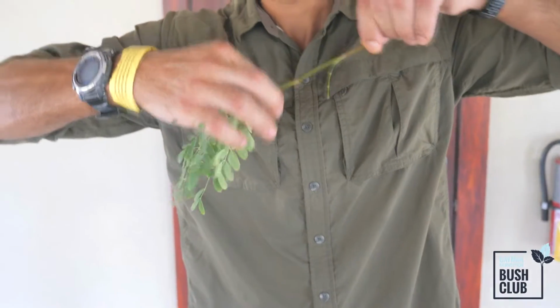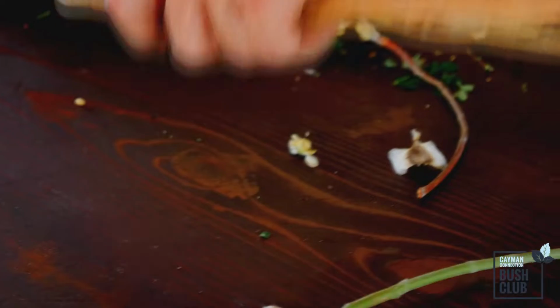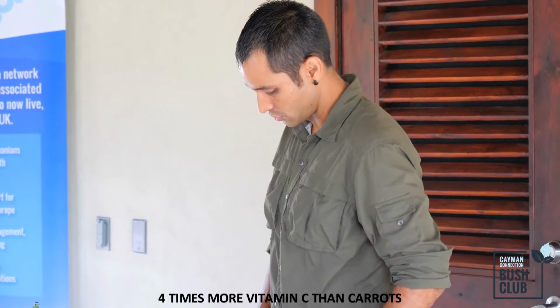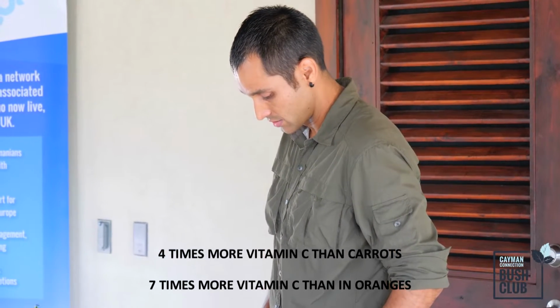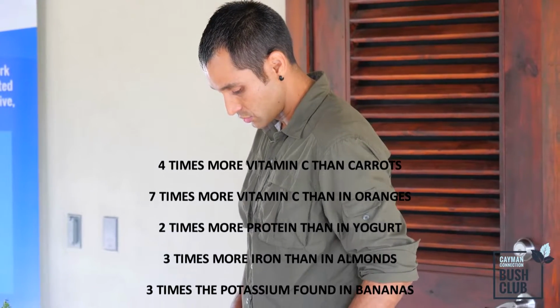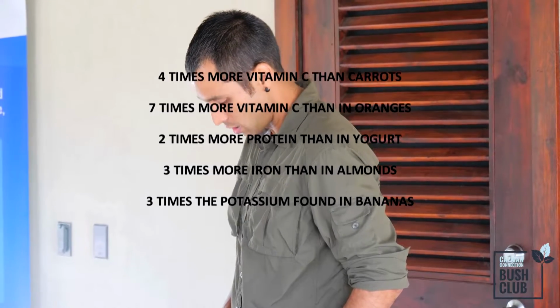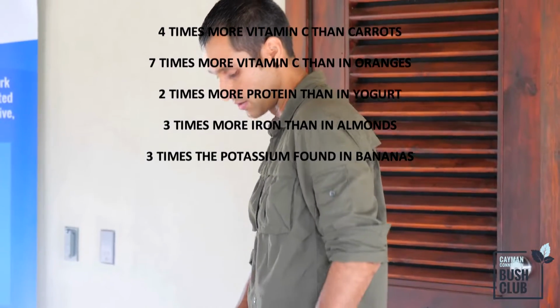Moringa is one of my favorites, so I've been working with moringa for almost 10 years now. It's so easy to use, and gram for gram it has four times more vitamin C than carrots, seven times more vitamin C than oranges, two times the protein of yogurt, three times the iron found in almonds, and three times the potassium found in bananas.